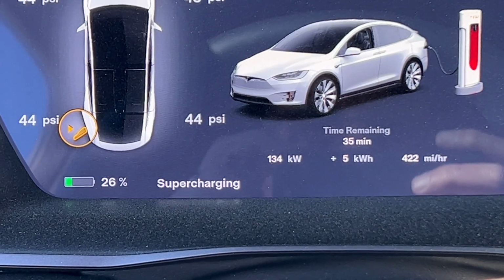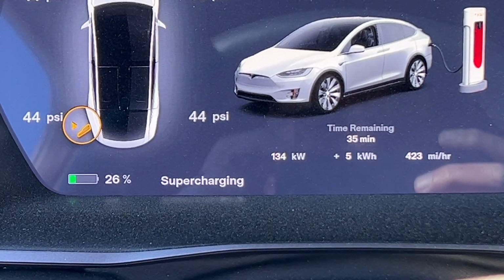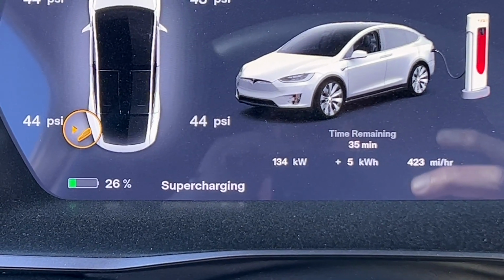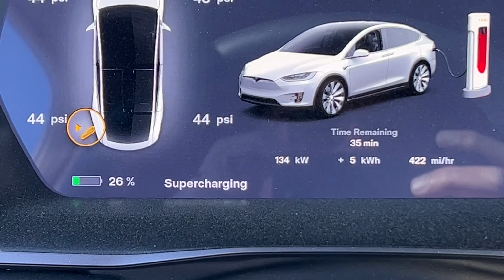134 kilowatts from charge stand 2B. Nobody's on 2A, so we're getting almost the entire amount of power, as much as the car wants to take here.